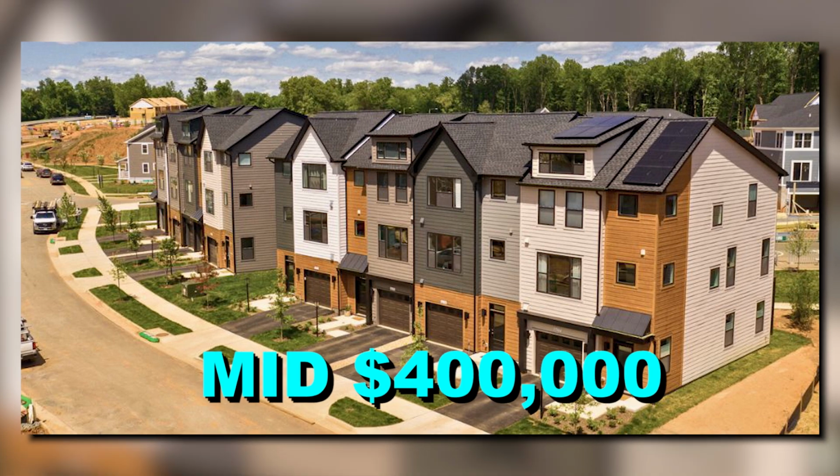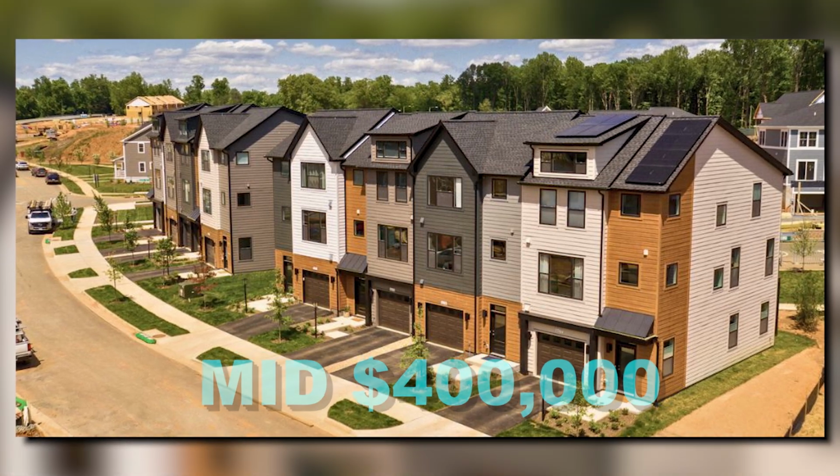What are the prices though, Pam? Got to know the prices to see if they're affordable. Several attached homes with a garage are starting in the mid 400s. I know everybody's like, is that really affordable? Well, when you're looking at Charlottesville, yes, that's going to be affordable housing. So mid 400s, brand new construction, but it's going to be an attached townhome.